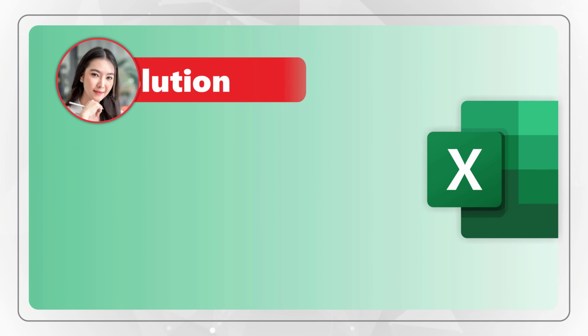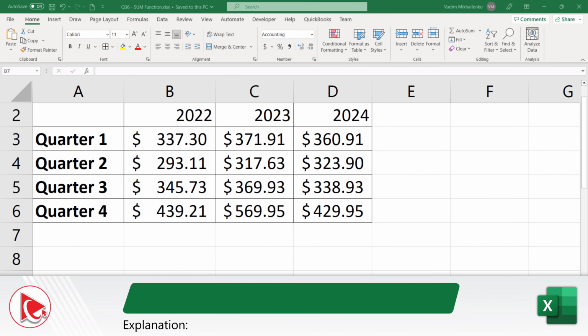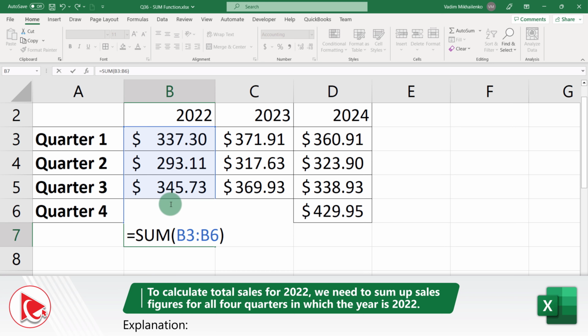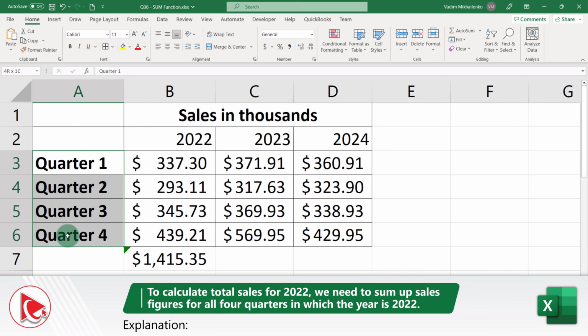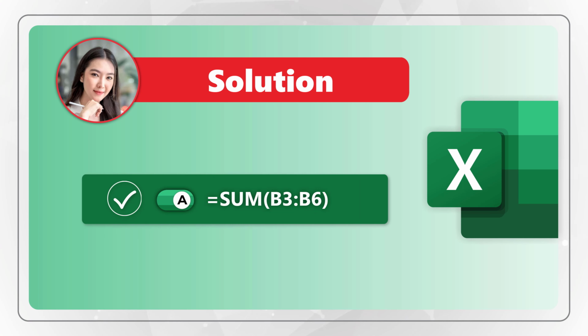As you might have figured out, the correct answer here is choice A: equals SUM(B3:B6). The SUM function in Excel adds up the range of numbers. And to calculate the total sales for 2022, we need to add up all the sales figures for all quarters in 2022. As you can see, column B represents the sales data for 2022, and rows 3 through 6 represent quarterly sales. Now we know that the correct answer is choice A: equals SUM(B3:B6).